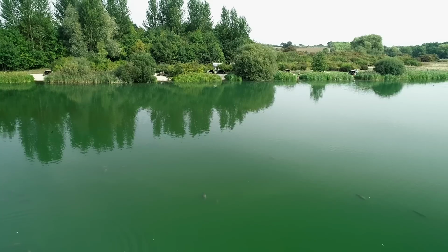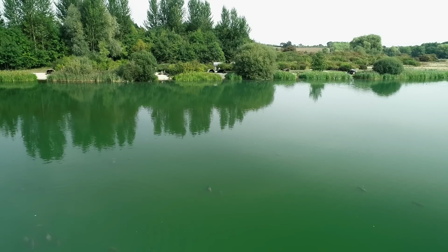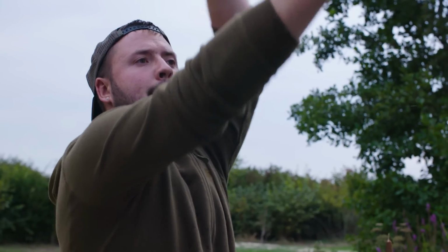To be brutally honest, I'm disappointed with what we've caught. The guys at Linear have been very kind to us, giving us 4 prime swims, which I know locals can't get that sort of privilege, and I felt like we should have done better than we've done, given that advantage. We've had 4 swims between 2 of us as well, so we've had extra space. One of the things on these lakes is what the guy does next door to you can have a major negative impact on your fishing, and we've not had to deal with that.